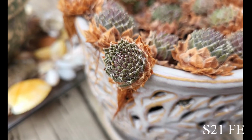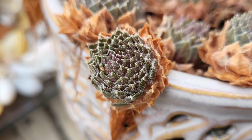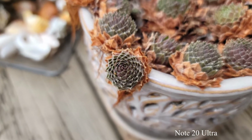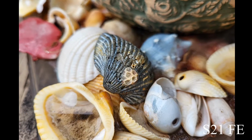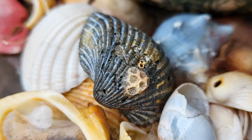S21 FE close-up, no macro camera, but pretty good detail level. I was actually impressed with the S21 FE on this shot. And then the Note 20 Ultra, actually, in my opinion, is a worse shot. I feel like there's actually less detail, even though it's a 108 megapixel camera. Not quite as good. Same with this one, S21 FE, pretty good on the detail level on the close-up.